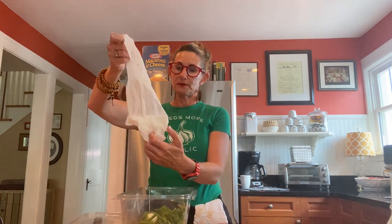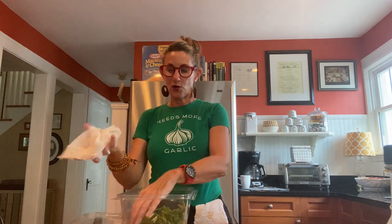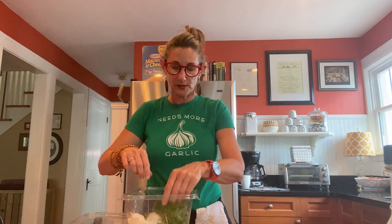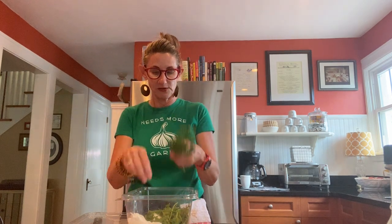So I've got a damp little paper towel here that I keep wadded up in the corner of this vegetable humidor. See, I just kind of keep it there. And through the process of diffusion, the water from the paper towel is constantly infusing the vegetables. So when I pull my vegetables out of here, now this is some parsley. I bought it 5 days ago, and it's still really, really nice and fresh. And it's because it's been inside this humidor.